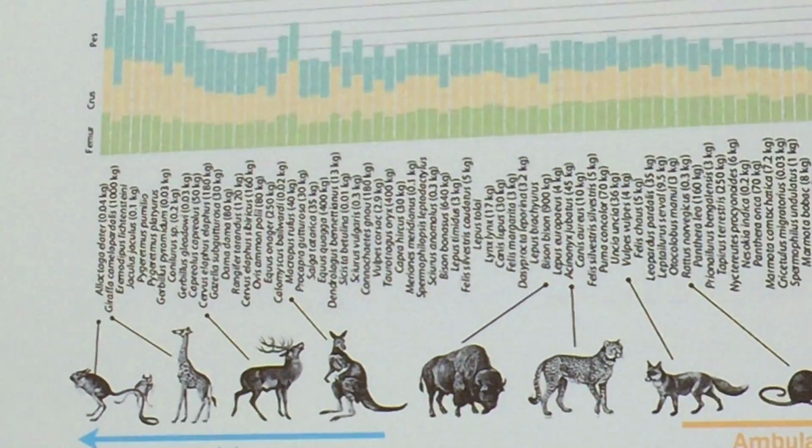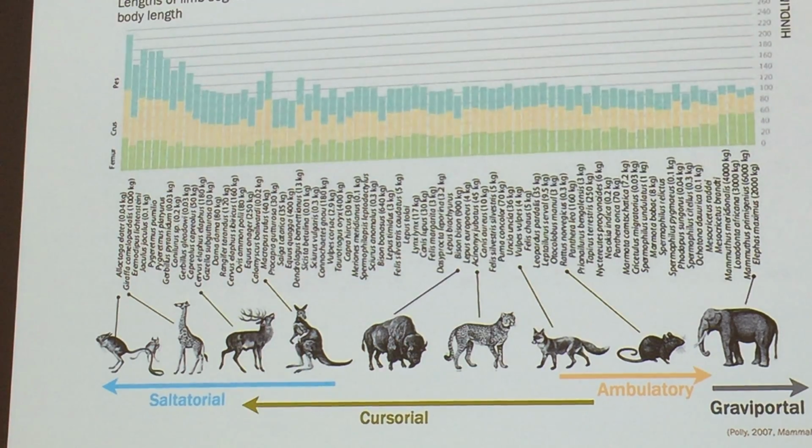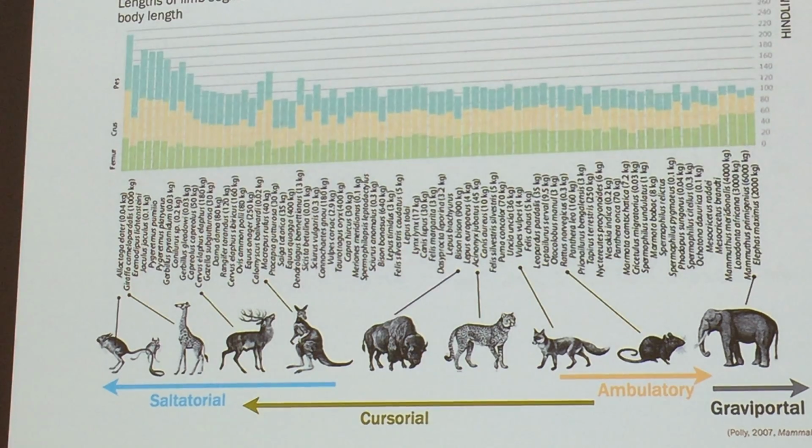On the left here, or actually on the very right, we have our graviportal animals that are trying to make their legs very columnar and really stand up and hold their weight up. In the center, you have cursorial animals that are specialized for running at high speeds over long periods of time, so they maximize locomotor economy. And then over here, you have your saltatorial animals and things with elongated legs. But what does saltatorial mean, and why is this kangaroo under both? Let's explore saltatorial locomotion with respect to cursorial locomotion a little bit more.